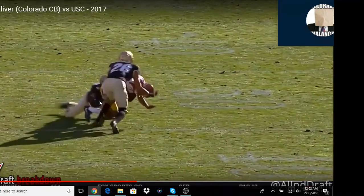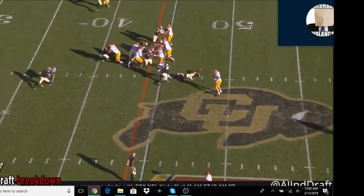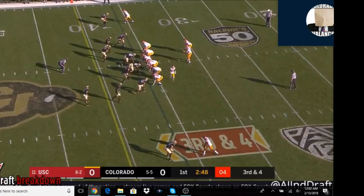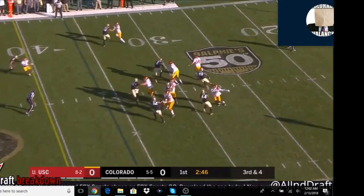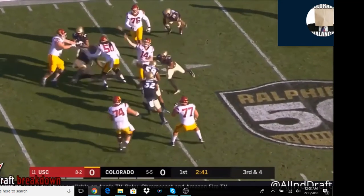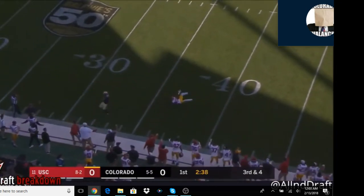I see it's just chicken. They got it here. You sure about that? Oh, okay. Nope. Looks like he did. Maybe. Again. No, he didn't. He's tackling way short. Get him. Nice elusiveness by Darnold. And he actually almost got a completion there. Wow.